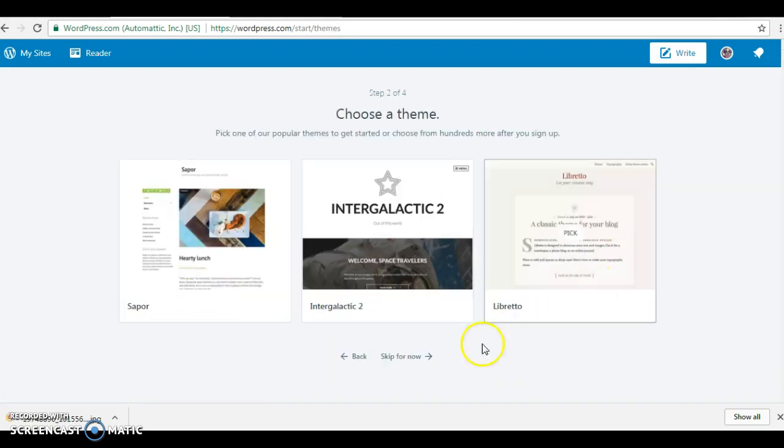Choose a theme. So you can choose any of these themes. You can customize them, but again, the amount of customization you can do depends on which sort of package you've got. The free version, you can't do much customizing, but that's enough to get you started. So I'm just going to go with this one.